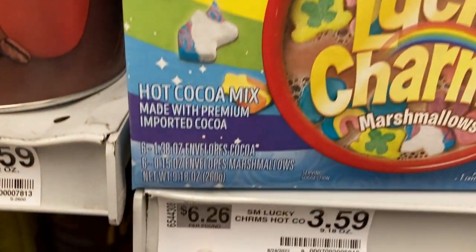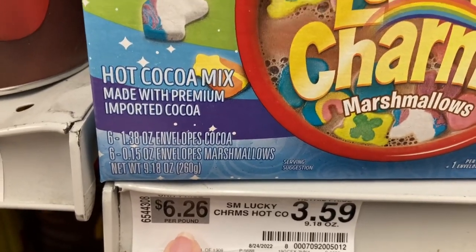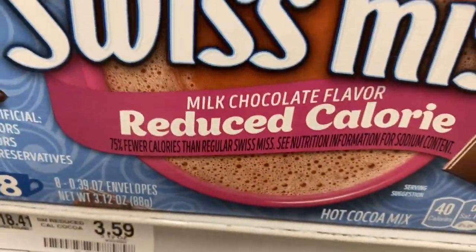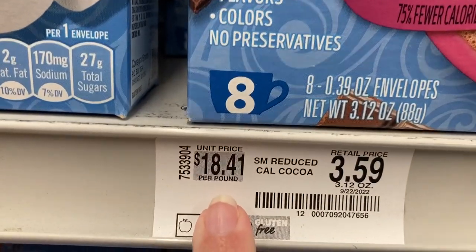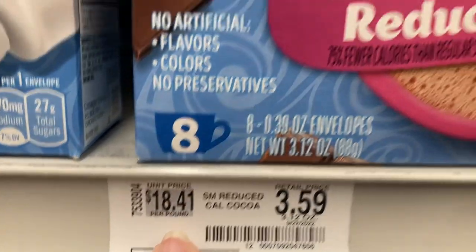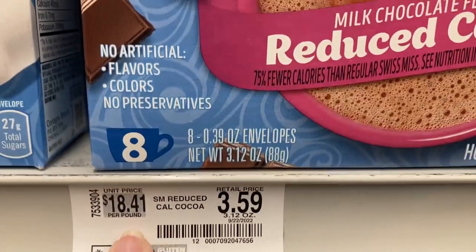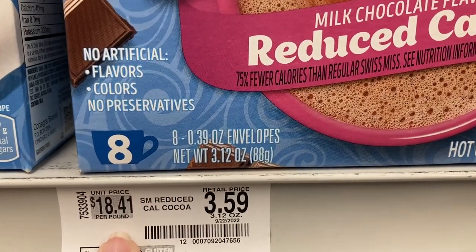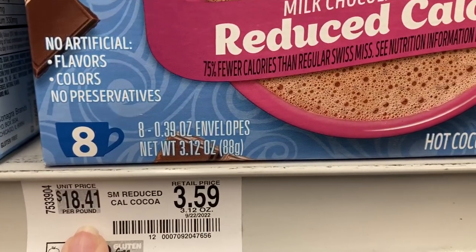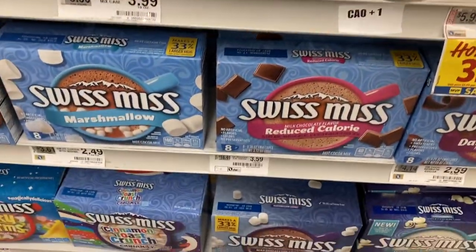Now, if you look at these, the Lucky Charms, $6.26 a pound. Absolutely outrageous. If you need to get the reduced calorie Swiss Miss per pound, it's $18.41. That is an outrageous price per pound for hot chocolate. Get the cheapest one that you can find. You're gonna save a lot of money getting the per pound rate. I hope that helps someone.